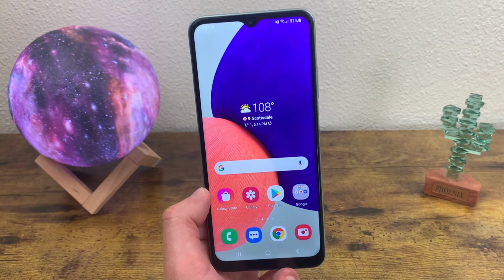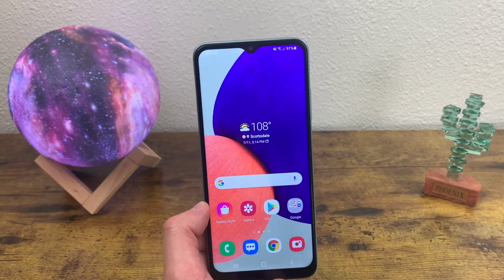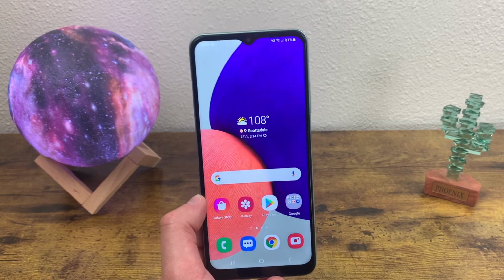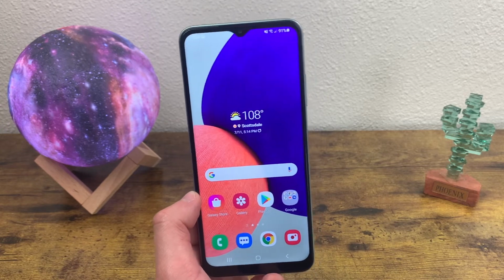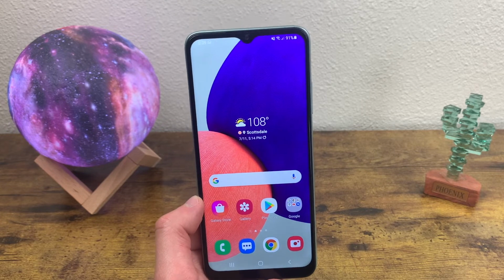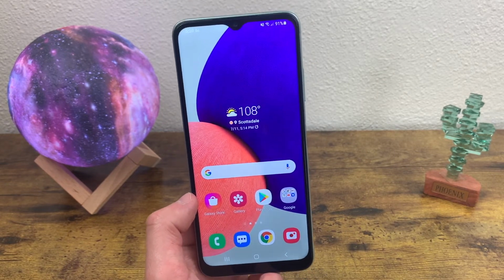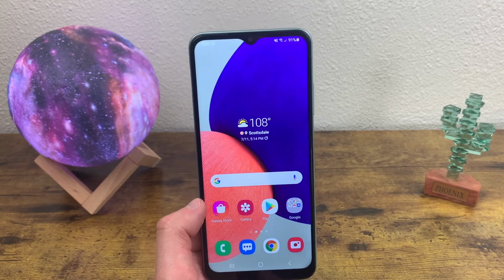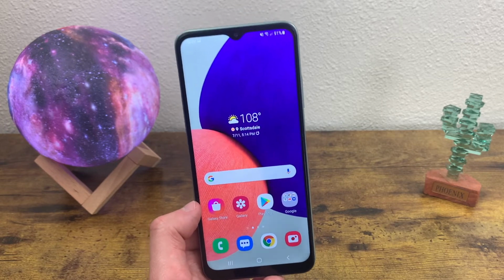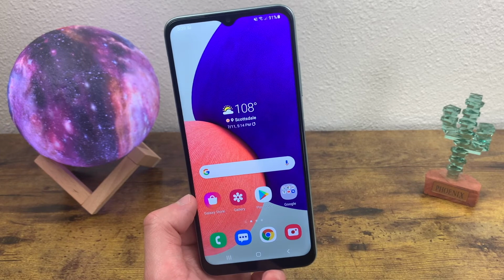For battery, this phone is really impressive too. This phone has a 5000 milliamp hour battery. This supports 15-watt fast charging, so that's really impressive. If you have a more mobile lifestyle and don't have a whole lot of time to charge your phone, this phone is gonna be really good for that, because even if it does run out of battery during the day, which is unlikely considering the size of this battery, you can still charge it up a lot more in a shorter period of time than other phones that don't support 15-watt fast charging.